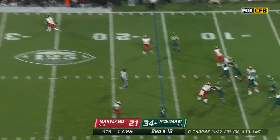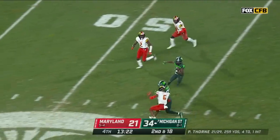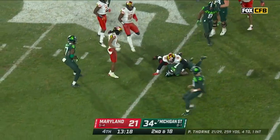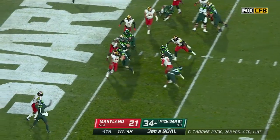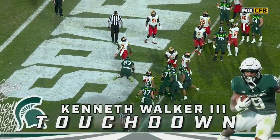Thorne into one-on-one. Has Reed. There goes Jayden Reed. Spinning his way to the 45. Put those things at Michigan State. He's got 3 straight carries here. This one is in the end zone. Touchdown, Kenneth Walker and Michigan State.